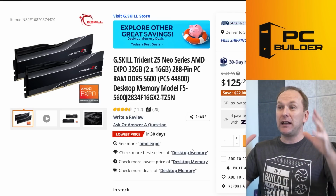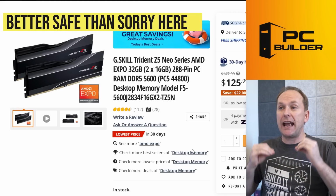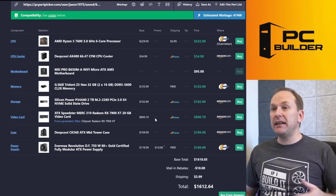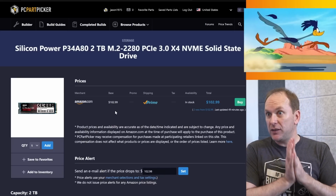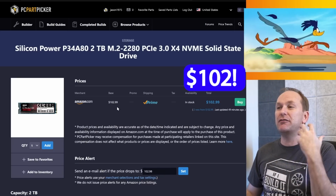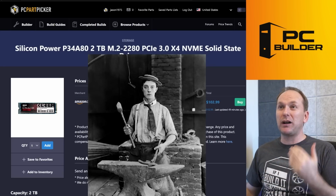Even with the new BIOS update, I was having problems with it. 5600 should be able to work, especially with the Expo timings, something that's already on the QVL list. We're gonna get a 2 terabyte Silicon Power A80 drive. Again, super fast Gen 3 with DRAM cache on it. $102, totally insane right now in terms of the value. They're about to completely make hard drives obsolete in terms of price to performance.